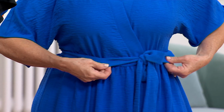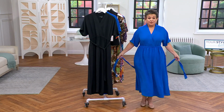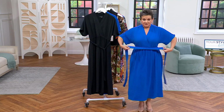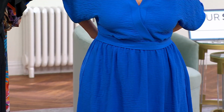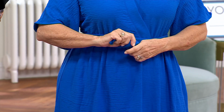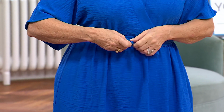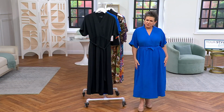It has its own self belt. I like to do a little bow there, but if you don't want to do that bow, you could just take it off and wear it as is. Or another thing you can do, which kind of feels like the OB, which is one of my friend's kitty's name, is wrap it in the front, wrap it in the back, and then do a little tie right there. And then you kind of change the vibe, which I kind of weirdly like better.